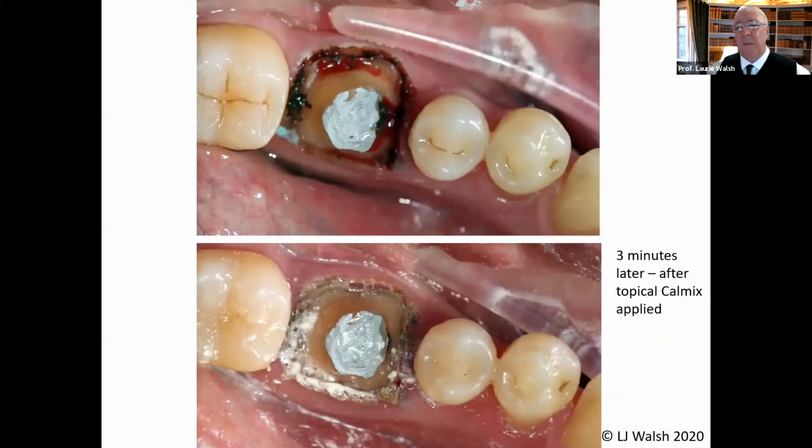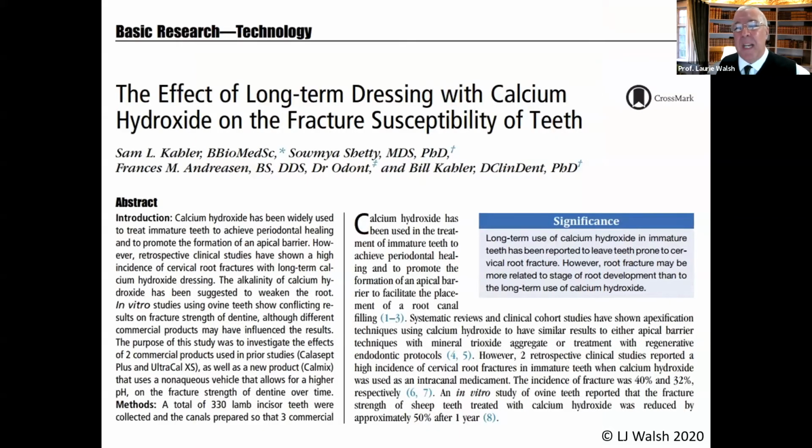Something which has been raised about alkaline materials is a belief that they might actually weaken the root structure of teeth. This was something that I can remember being taught as an undergraduate student, and it turns out, in fact, not to be the case. Bill Kaler, who's an endodontist in Brisbane, who's worked with me and with a number of grad students of mine over many years, studied tooth fracture in his master's and in his PhD. And he undertook this independent study where he used lamb incisor teeth to look at what happens when you put different sorts of calcium hydroxide materials inside them. And this was published in the Journal of Endodontics.